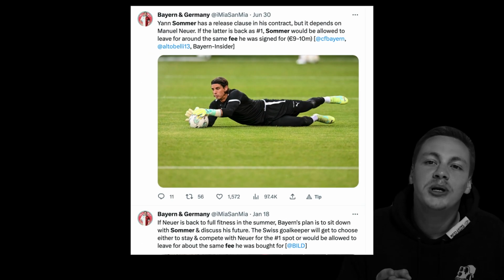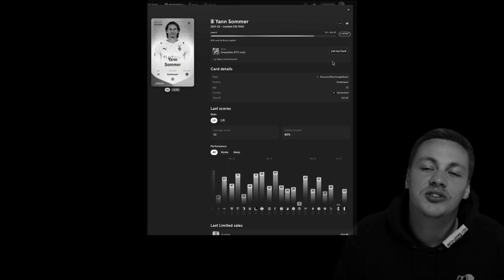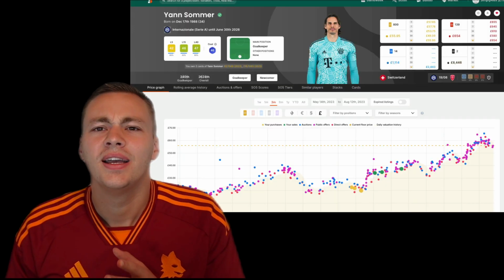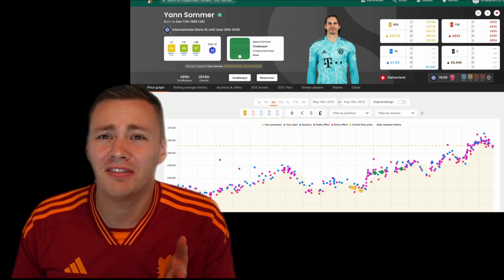With Neuer returning from injury for Bayern Munich, I think Sommer will be allowed to leave. That's why I've picked up two of his cards on Sorare for roughly £22. Jan Sommer for £22, currently Inter's starting goalkeeper, about £55.